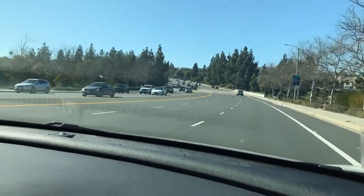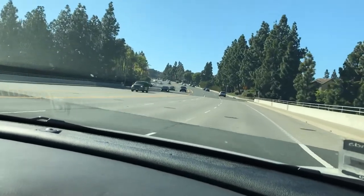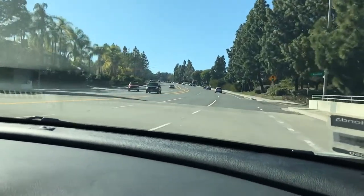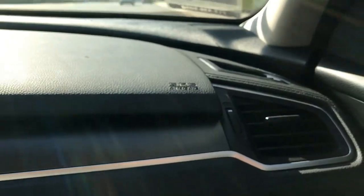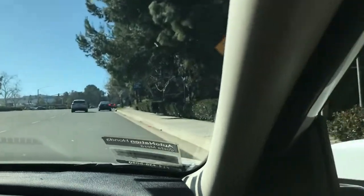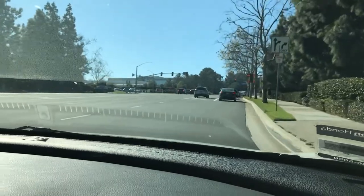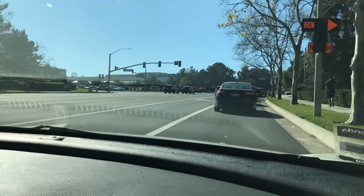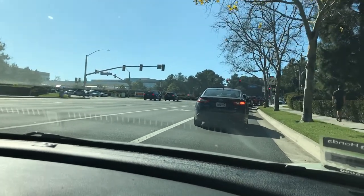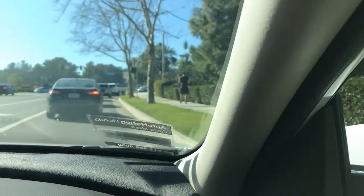So here we are going to the third one. This one's pretty promising as well. Pretty excited to get there and see what they have to offer. All right, so here we are on Aliso Creek Road. We're going to be making a right, and that's probably going to take us right into the apartment units. Probably this one that I can see on my right hand side. Maybe not, let's see.